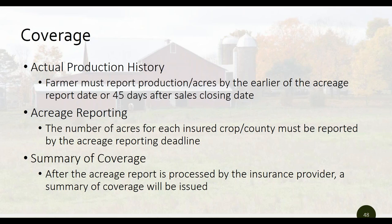In addition to reporting production, you also must report acreage. The farmer must annually report for each insured crop in the county the number of insurable and uninsurable acres planted or late or prevented planting if that is applicable, the date the crop was planted, your share in the crop, acreage location, and farming practices, all on or before the applicable acreage reporting date. This information is used by the insurance provider to establish the amount of coverage and premium for the crop. Deadlines must be adhered to, otherwise coverage may be denied.